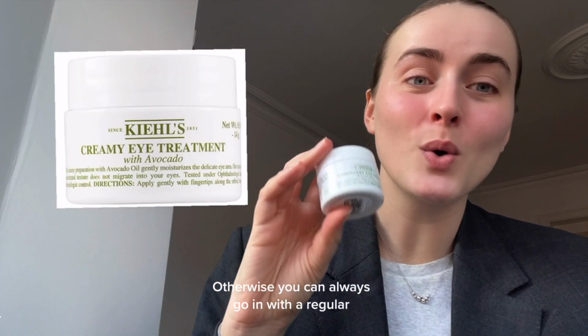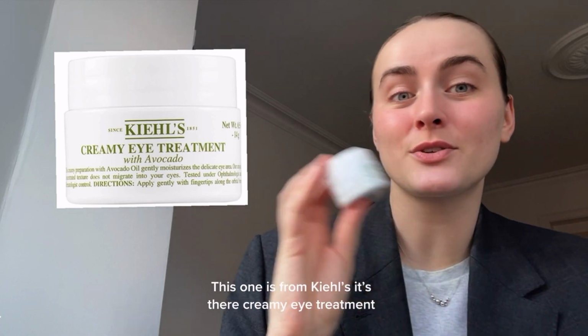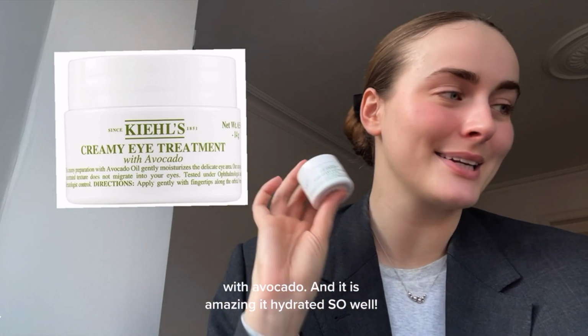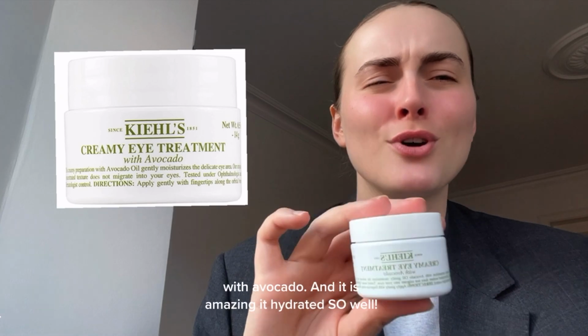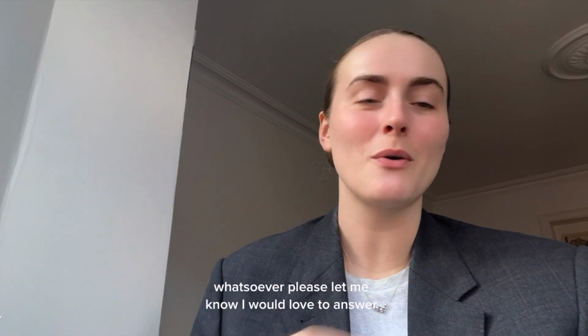Otherwise, you can always go in with a regular moisturizing eye cream. This one is from Kiehl's. It's a creamy eye treatment with avocado, and it is amazing. It hydrates so well. I think that was it, and if you have any questions whatsoever, please let me know.